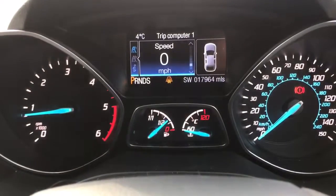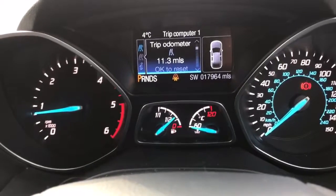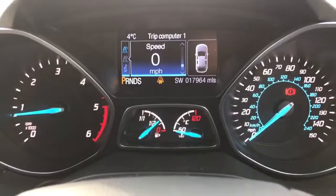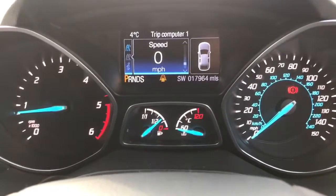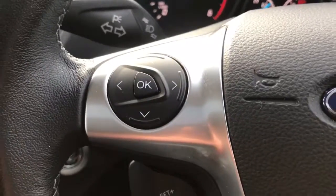To the left-hand side of that, it will show you what gear the car is currently in. And above that, we've got various different bits of trip computer information, which can be changed using buttons on the left-hand side of the steering wheel, all the way back round to the beginning. So you can have, as you can see there, a digital readout for the speedometer should you wish.